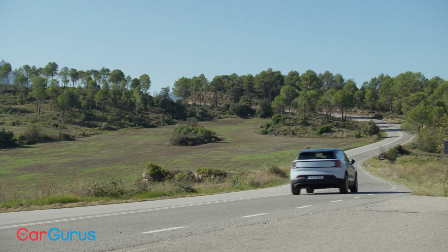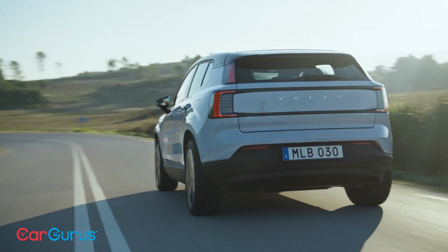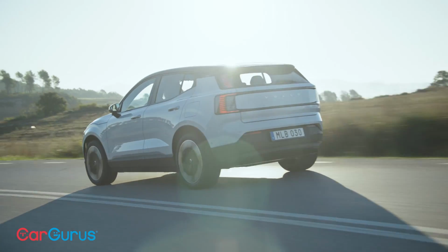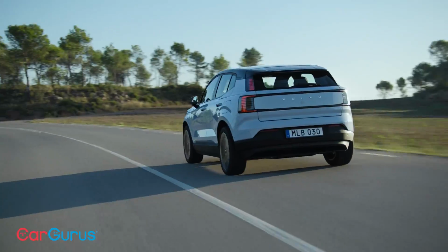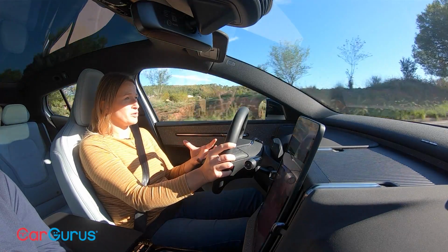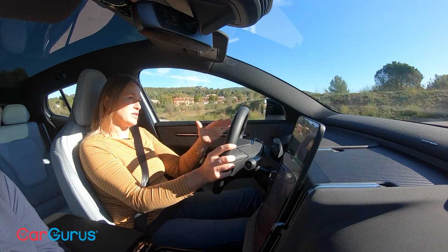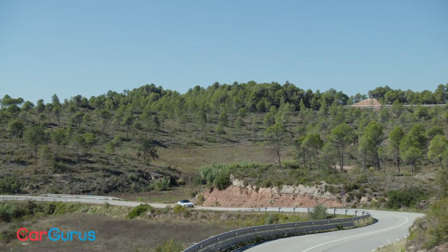So, how does the Volvo EX30 drive? The first thing to say is that it's very refined, and what I really like is that the ride comfort seems to be really good. It's got a bit of a slightly heavy thump around town, I find, at lower speeds, but not really that noticeable. I think by the standards of most electric cars, this is one of the more comfortable, and at higher speeds it really seems to settle down quite nicely. There is a fair bit of body roll, but not too bad.